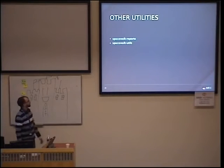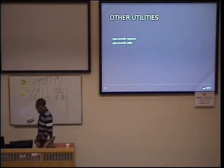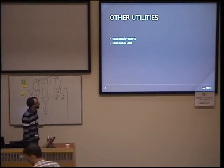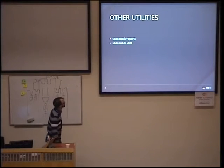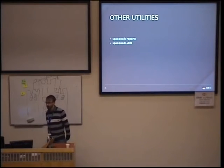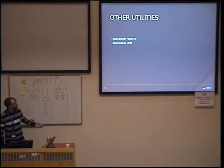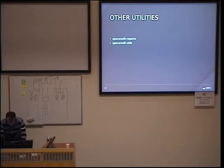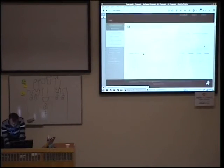And we have a couple of other utilities in a package called Spacewalk Utils. For example, we have a utility called Spacewalk Command Channels, which is used for setup of channels and their appropriate repositories. So you can just call Spacewalk Reposync and get your packages. Actually, this is what I did when I was creating my CentOS 6 channel.